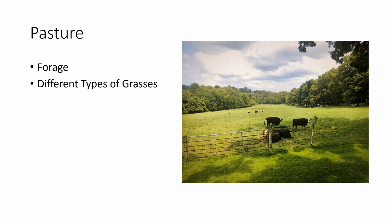But this is also where we do a lot of our hay. We'll talk about hay later on, but the pastures that we have here, this is where we cut the grass so we can grow and make hay bales. We'll talk about that later, but pastures are a critical part of the farm here.